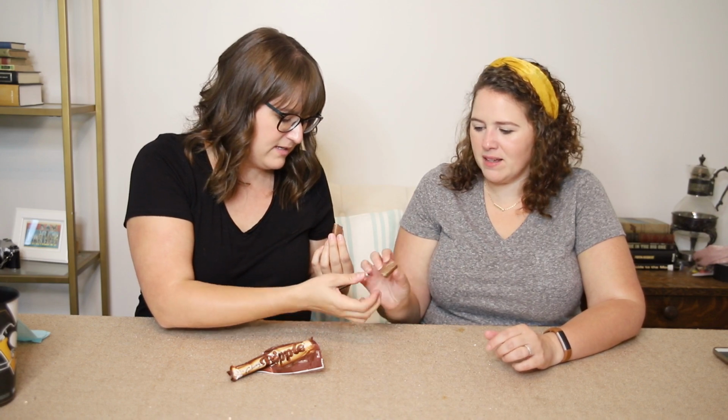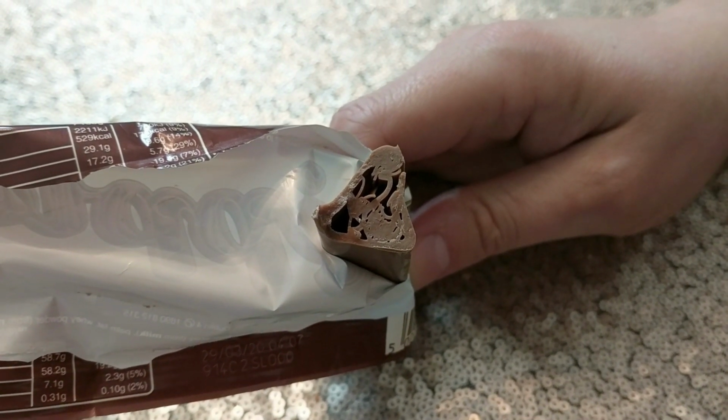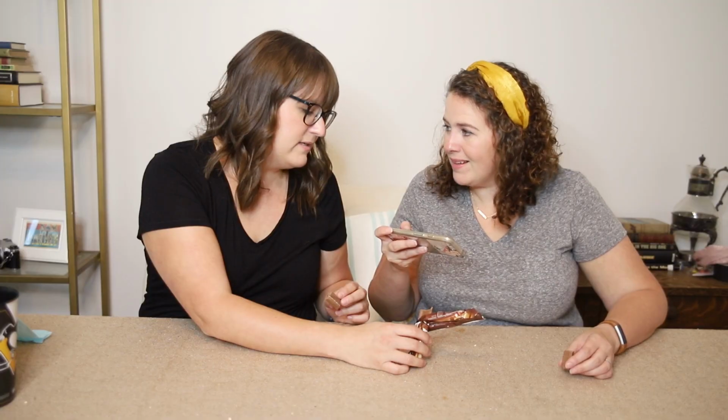I'm not sure if it's supposed to look like this, because it's kind of melty. But, oh, wait, what's happening in there? Is it layered, like ripples? Yeah, so when you break it, it's got little ripples inside. That's kind of crazy. Is that why it's called a ripple? But it's also melty, so who knows how it's really supposed to look.